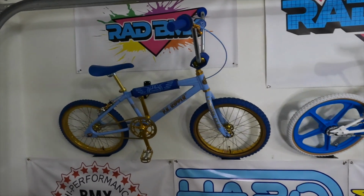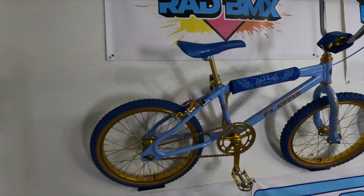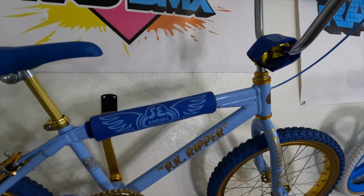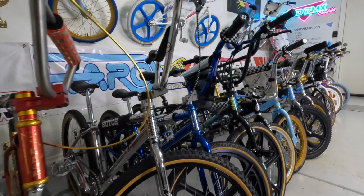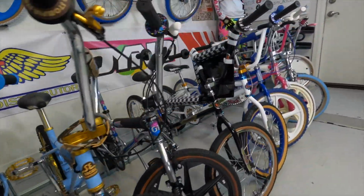And then one of my favorites, the 83 PK Ripper. Can't go wrong with that. Love this bike so much. And this is what I rode in high school, is an 83 PK Ripper in this color combo. So real happy with that. So that's kind of a rundown of the lineup here of the bikes on this side of the shop.